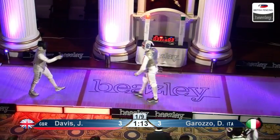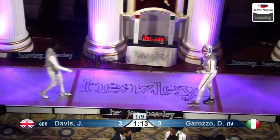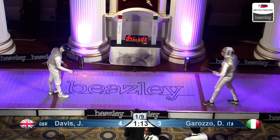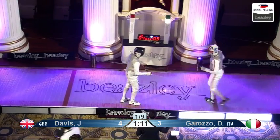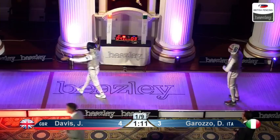Blade is met, for me, by Daniele Garozzo. Referee is thinking about this. Does indeed give it as a parry riposte to the Italians. And a bit of banter there between Garozzo and Davis on the piste. Davis looking back to the box and saying, didn't I find the blade? Well, both the referee and I agree that it's Garozzo's hit, and the Italians are 4-3 up.